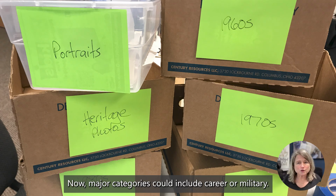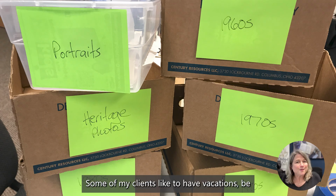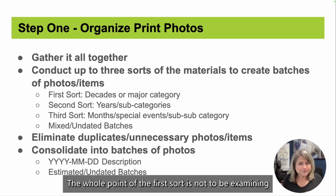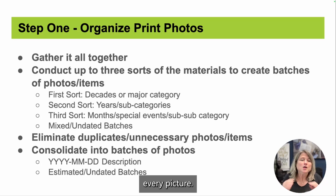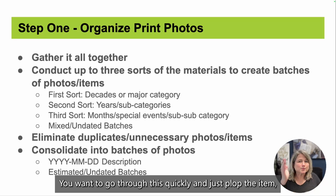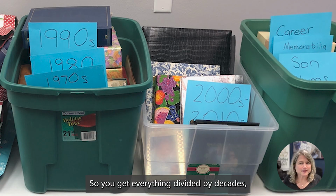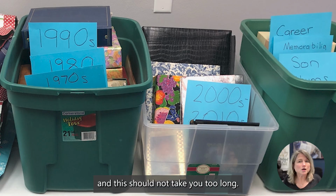Now, major categories could include career or military. Some of my clients like to have vacations be a major category. The whole point of the first sort is not to be examining every picture. You want to go through this quickly and just plop the item, the photo album or the envelopes, into a decade pile. So you get everything divided by decades, and this should not take you too long.